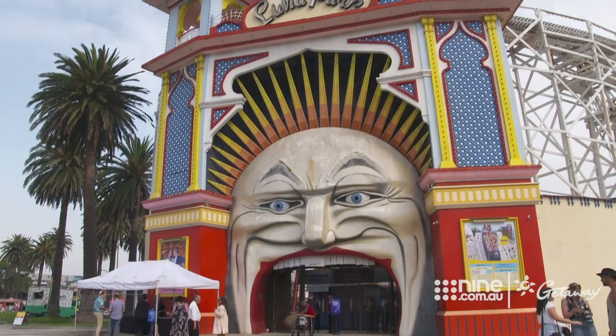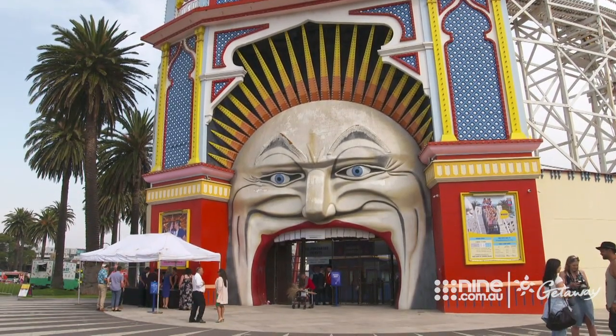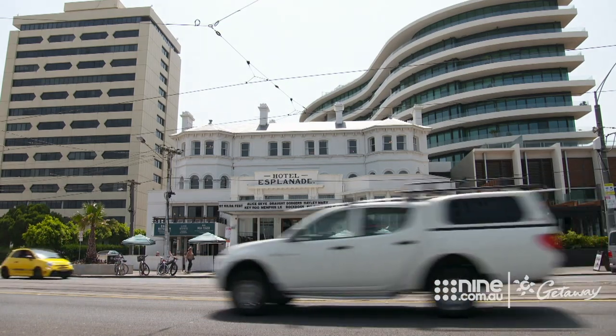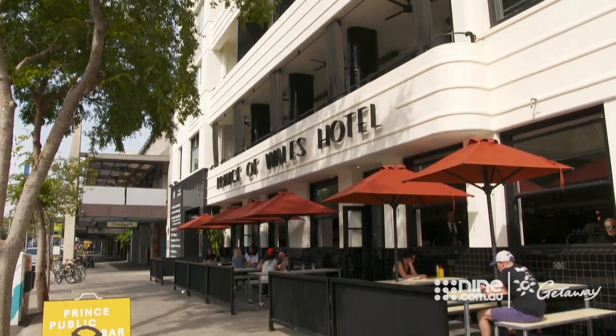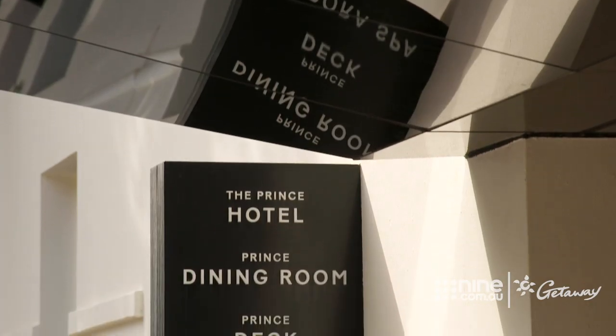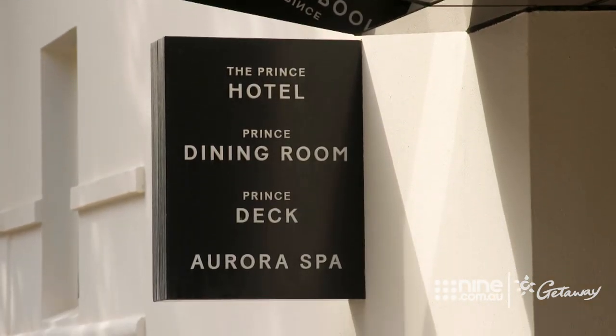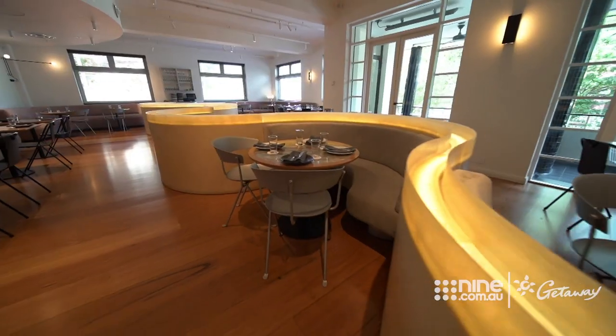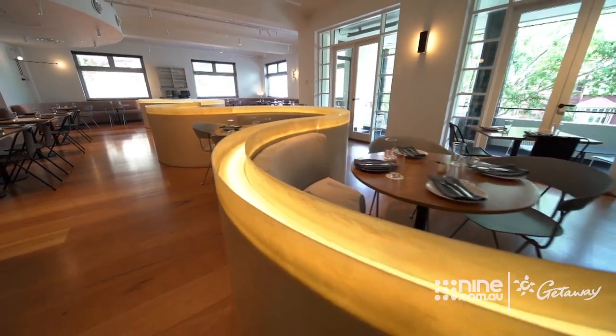While the Rain Room is a new and temporary installation, St Kilda is home to its fair share of icons, like the Esplanade and Prince of Wales hotels, better known as the Espy and the Prince. Both have recently undergone massive revamps to adapt to the changing face of the suburb itself.